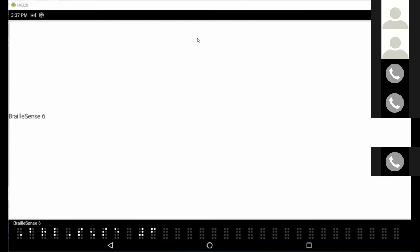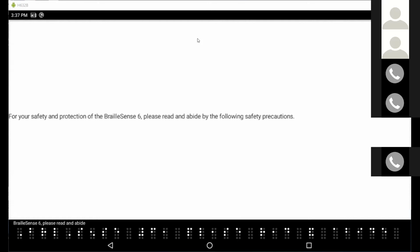Docs open. And it said BrailleSense 6. And it said, please select the document because the document reader was already open. Had it not been opened, it would have launched the document reader and we'd end up where we are now. And I can basically start reading in Braille in blissful silence if I'd like to, or I can press the enter key to have it begin continuous reading.